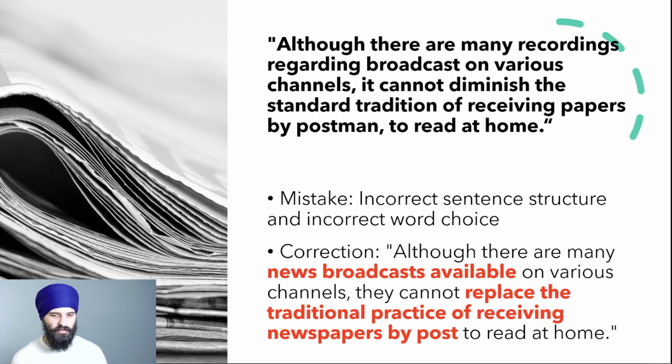And so here's another mistake that she made. Although there are many recordings regarding broadcast on various channels, it cannot diminish the standard tradition of receiving papers by postman to read at home. The use of the word postman here is incorrect.